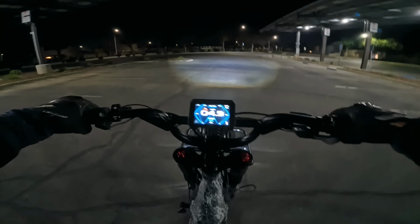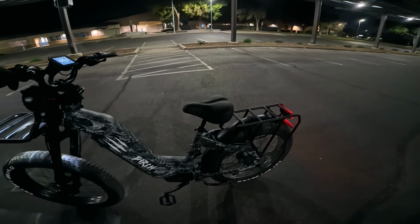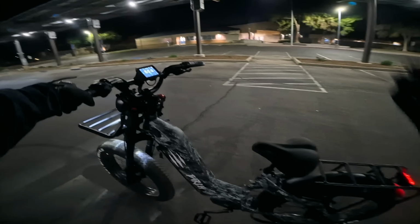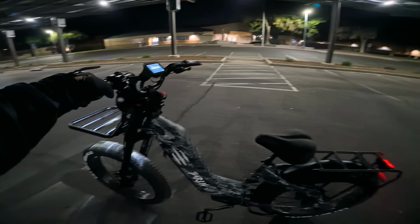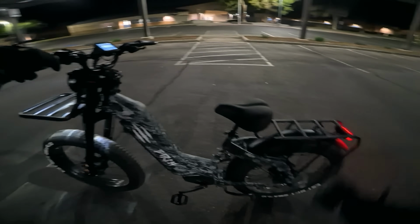But I gotta say, if you use the throttle only, no pedaling, you're gonna get about 20 to 25 miles out of that, and it's just gonna depend again on your weight and how you ride. That's not too bad, especially with 2 motors. If you wanna switch it to 1 motor, you can, you'll get way more range out of it.